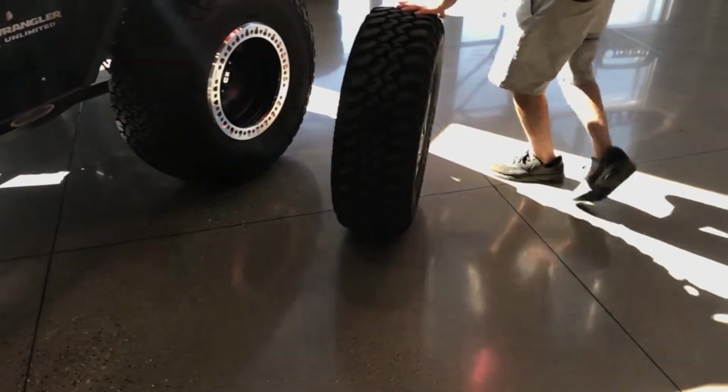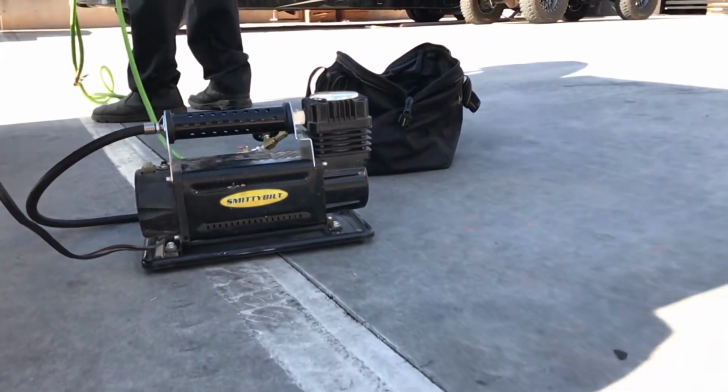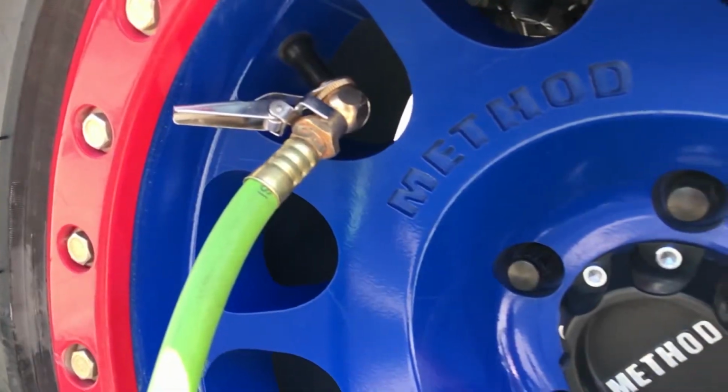When you're done off-roading, you've got to air back up. Airing back up is one of the most important things you can do for your tires on road. As you're driving a lot of miles, low tire pressure can cause uneven wear on your tires. If you're just going 10 miles, it's not going to be a big deal. If you're driving 50 miles, it's very important.